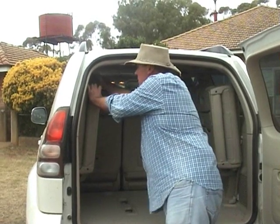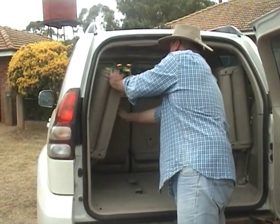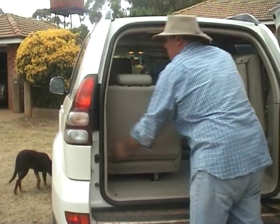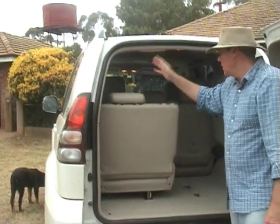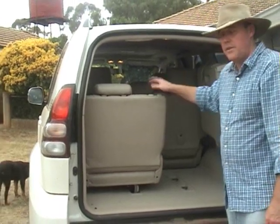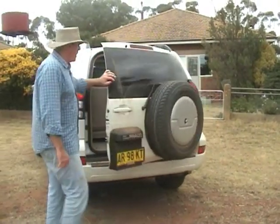In terms of folding down, it's just simply unclip. It automatically folds out and then it slots up. Room for three in the back, extra seat belts up the top there. All of the seats have lap sash seat belts, so quite safe. Not a lot of leg room, really, for teenage kids and below, and only for short trips. But other than that, it's an ideal family wagon.